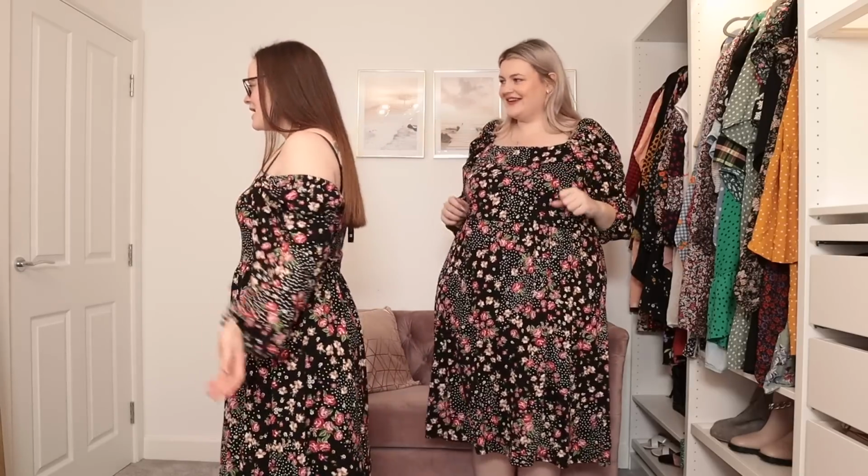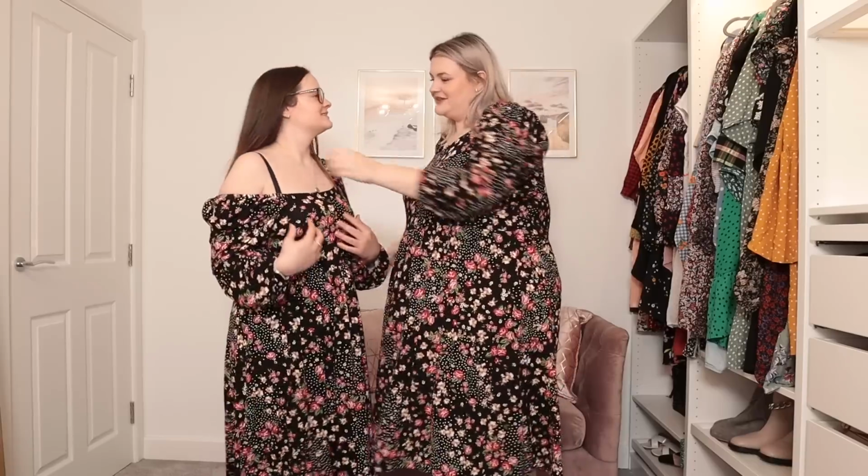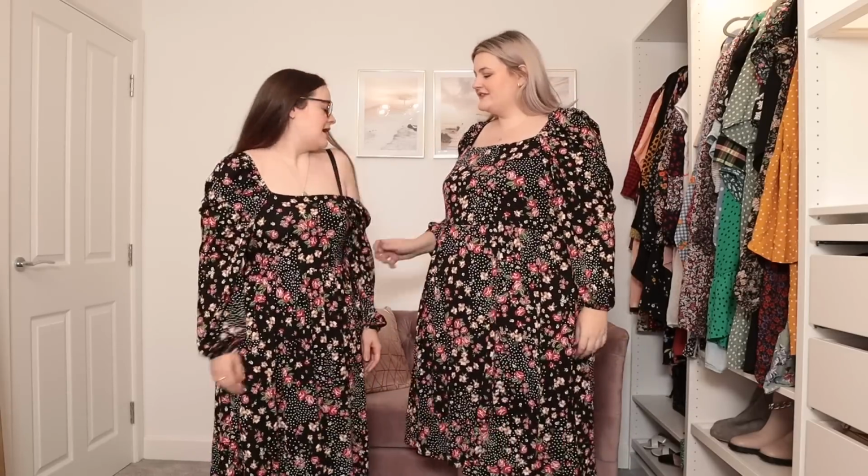I really like the square neckline. See, I'm the opposite. You say you don't like off the shoulder, but everything about me wants to do this. I know it's not meant to be worn like this, off the shoulder, but I feel more comfortable with it like this. There we go. Preference, hey? I would wear it off the shoulder, but it would look silly.